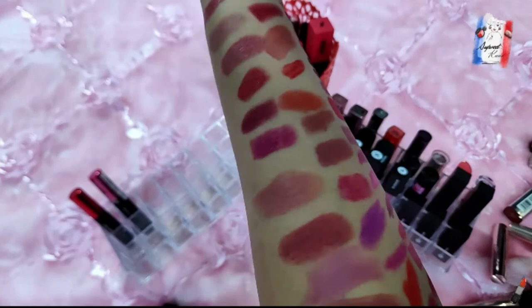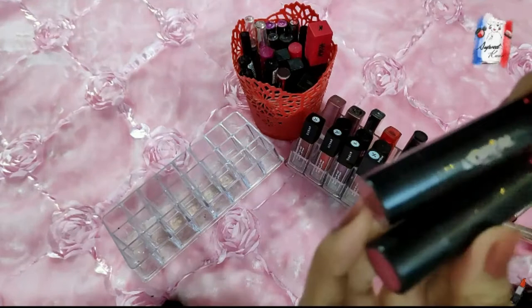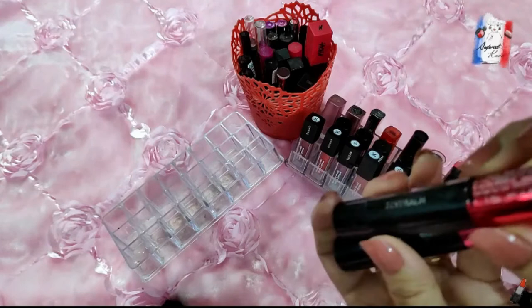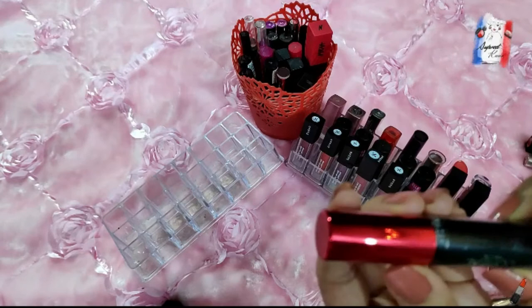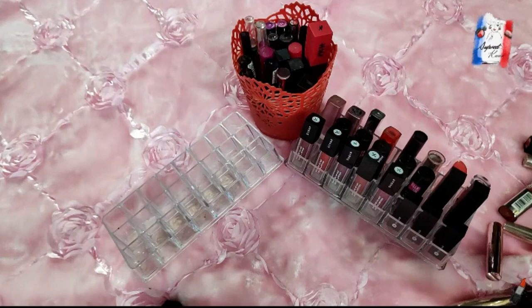Okay, so the next two, as you can see, are from L'Oreal. I think these are from, these are sexy bombs as they say. These are very, very glossy. I'm not sure, I think they belong to the Infallible collection. So this one is the red one. Look how glossy it is. The stay of it is very, very less, 2 to 3 hours hardly. You need to reapply it again and again.